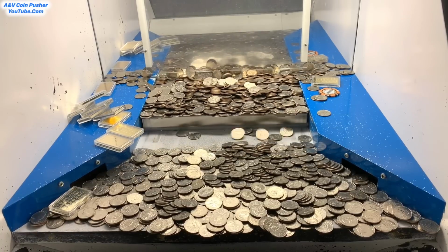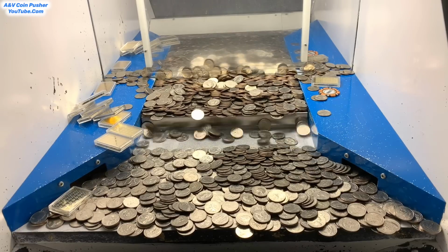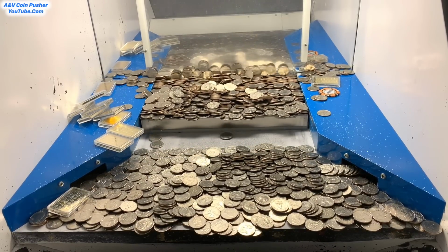Oh my goodness, nice. There goes that tower. So let's get that remaining gold bar, and then I will cash in that $50 chip. Well, first we got to open up that green mystery bag. That's right.